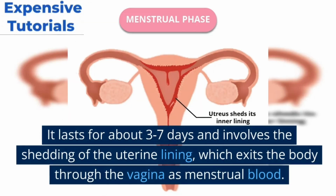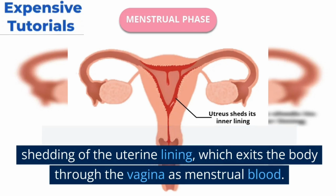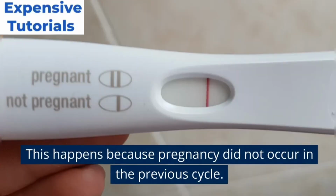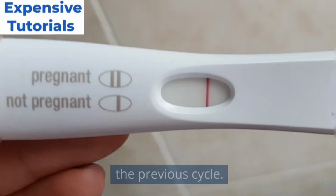It lasts for about 3 to 7 days and involves the shedding of the uterine lining, which exits the body through the vagina as menstrual blood. This happens because pregnancy did not occur in the previous cycle.